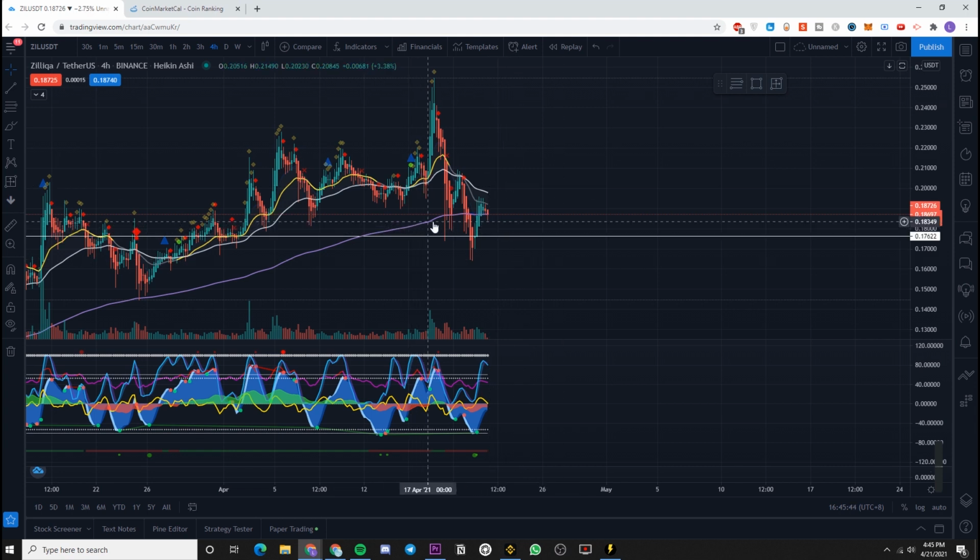Because this line right here is a 200 period exponential moving average, and at the moment you can see that the price has broken above the 200 EMA and is now coming back down to retest it, which means I am expecting, or at least I am hoping, for the price to bounce off of the 200 EMA. If that happens, Zilliqa will have a very bullish case going for it.